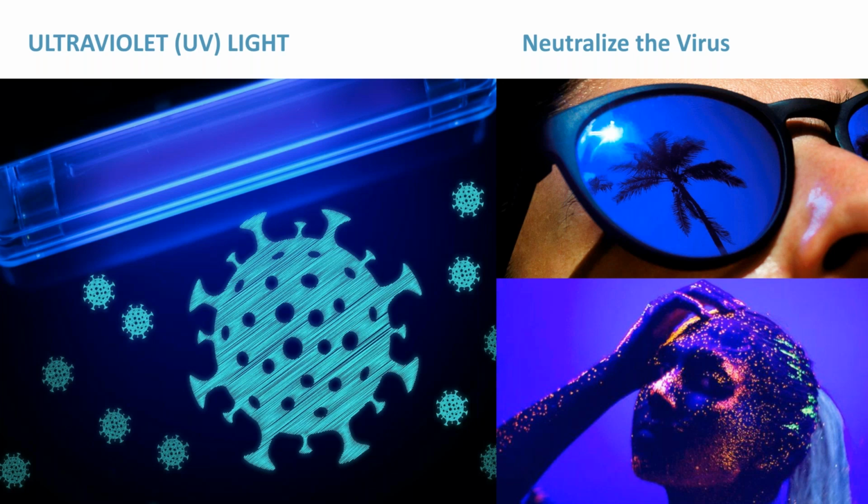Viruses are a little bit different. They don't have a DNA strand. They have what's called an RNA strand, but viruses can be neutralized using UV technology in the same way. You can break down the bonds that hold the RNA strands together and essentially prevent reproduction of the virus, in essence, killing it.